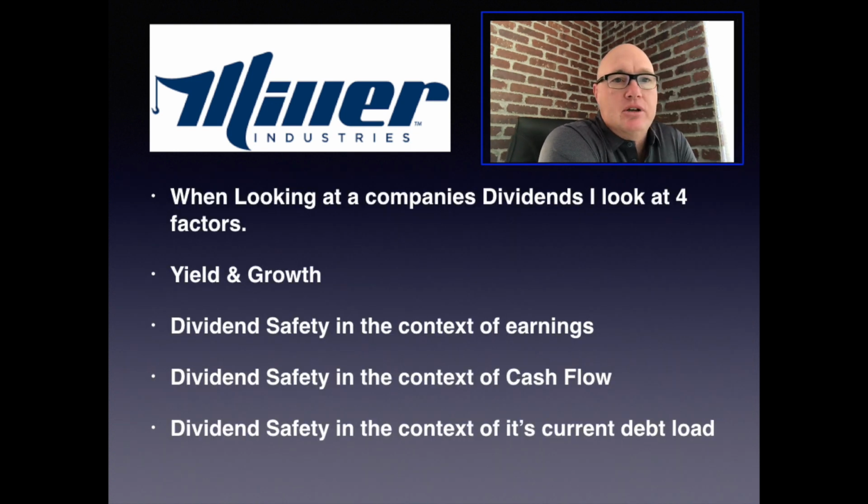So generally speaking, when I look at dividends, I look through four different prisms. I look at yield and growth. So how much return are we getting on our investment and how quickly is that return growing? I look at dividend safety through the context of the company's earnings. So what percentage of their earnings are they paying to us and how sustainable is that? Dividend safety in the context of cash flow, which is the exact same prism, but instead of using earnings, we're using cash flow as the metric. And then dividend safety in the context of the company's current debt load.